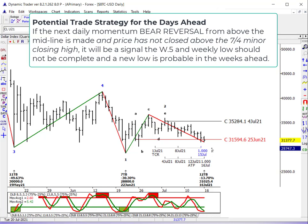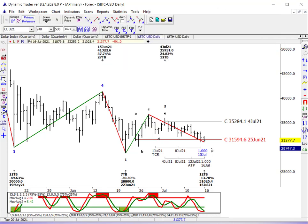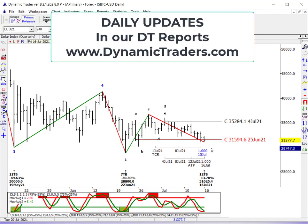So we'll be on top of this every day for Bitcoin, and we also keep on top in our reports Ethereum. That's it for today.